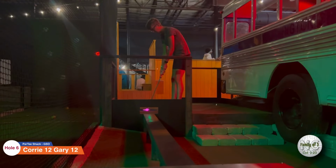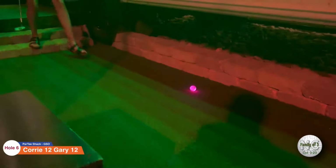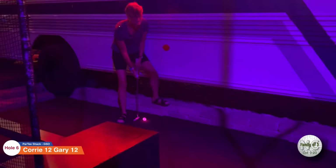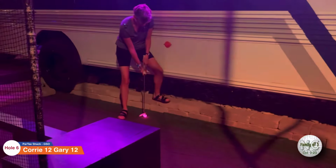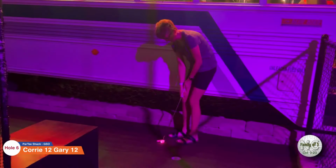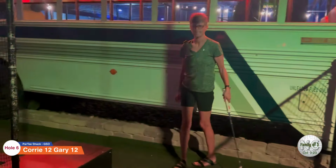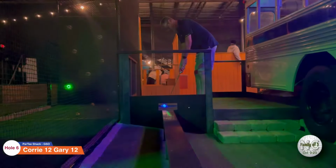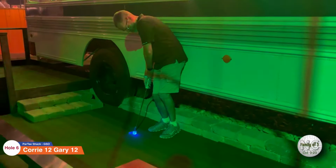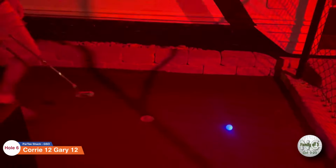All right, Corey's got honors here on number six. This is a really neat hole. We'll see what she can do. Oh man, I thought it made it in the box. If it makes it in the box, you got a pretty good shot at a hole in one. Make it here, it's not easy. Upside the bus. Oh, almost. That's three. Oh. Nope. No cigar for me. Oh man, that was so close. Just slipped out.